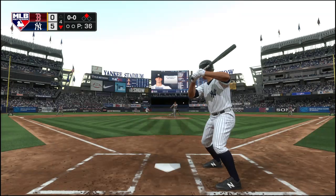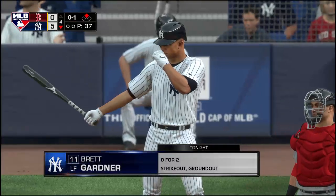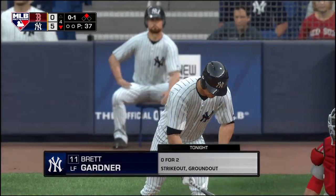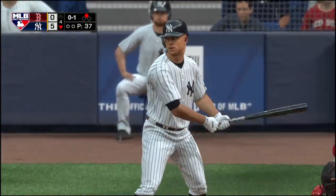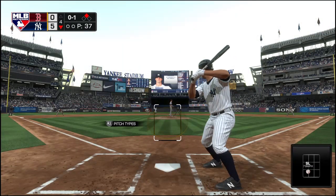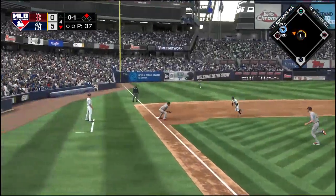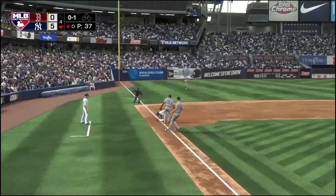Here's Brett Gardner now. As he takes a cold strike at the knees, it's 0-1. Sometimes it's all about the stuff you have on a particular day. You take a look inside the numbers. 100% of his first pitches to batters have been for strikes, but the quality hasn't been there. He's going to have to make some changes to turn this one around.